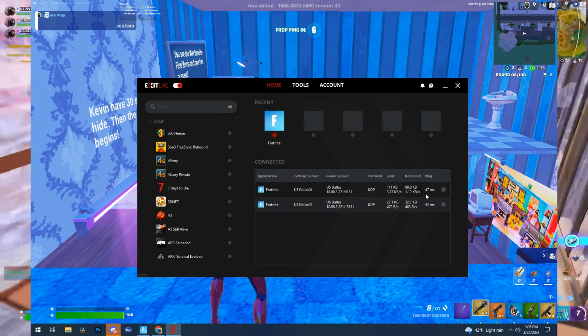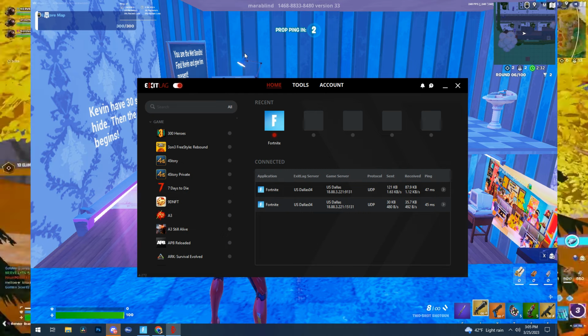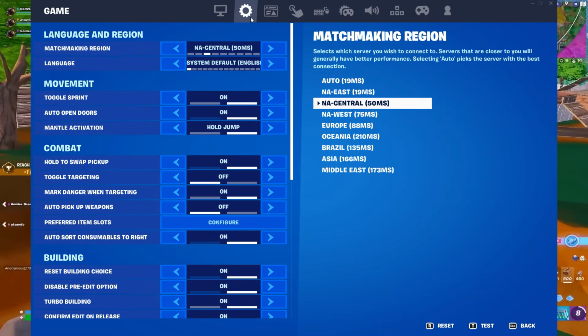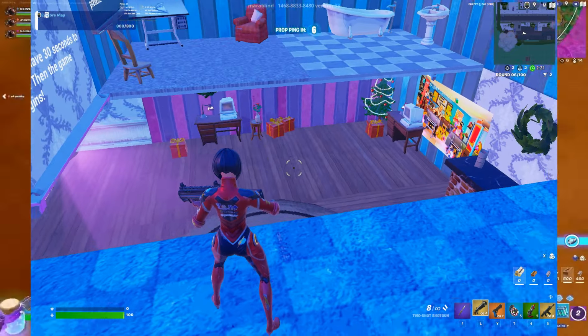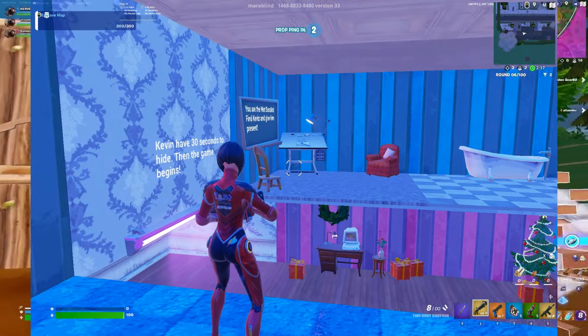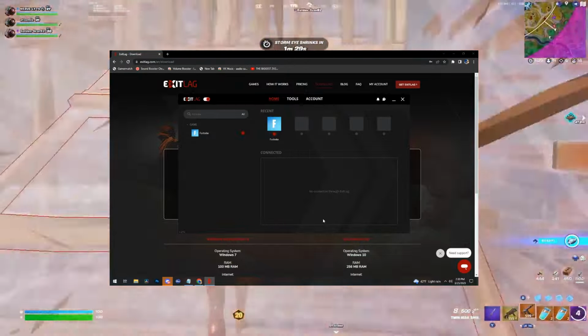Right now I have ExitLag on. And my ping right now, see how it says on the top left, 29 or like 27, something like that. What I usually get is around 50, and I get like 40 in creative. That brought me down 13 to 14 ping. And right now it's going down to 24, 23, and it just keeps going down. And it's so steady too. I promise you guys, if you download this, you can dominate any game.